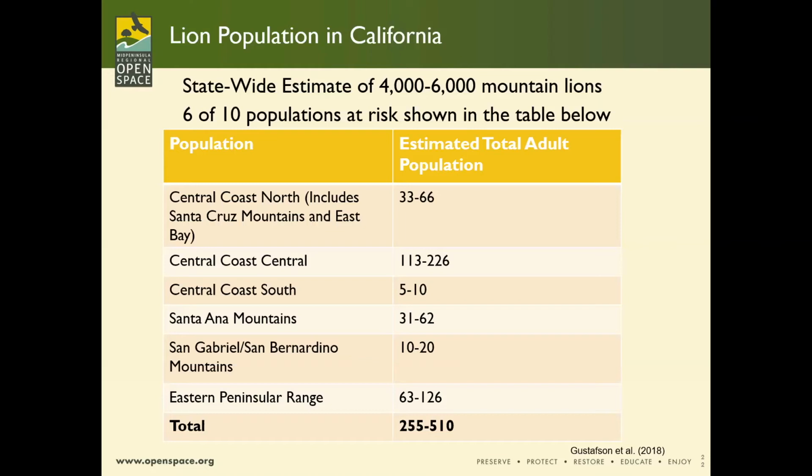utilized conservation canines, so dogs that are specially trained, to sniff out mountain lion scat. And then they were able to get DNA material from this scat, and they're using that to estimate the number of lions across the state in multiple populations. We expect to have results in the next couple of years from that effort.